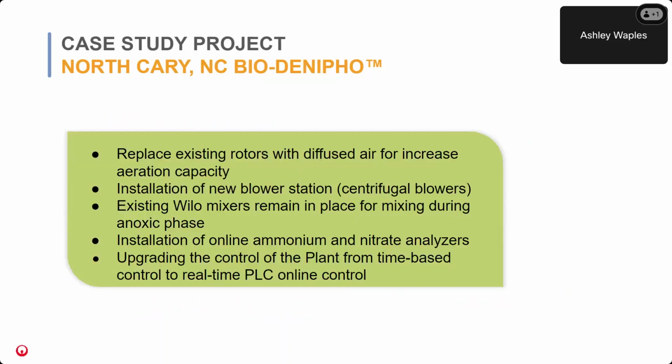Okay, so what we did, we came in and each train had the rotors replaced with diffused air to increase the aeration capacity. That was an easy way. You were able to adjust the amount of air a little bit more uniquely, as opposed to just adding an additional rotor to each ditch. And then a new blower station was installed. This was a centrifugal blower station, and we'll talk a little bit more about that next.